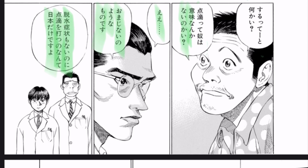点滴ってやつは — again, this small って is the spoken form of と. So you're saying that the やつ, this thing, so what, the IV thing? 意味なんかないのかい? 意味ない means there's no meaning. のかい is a question. なんか is just a grammar structure that adds a lot more emphasis. There's absolutely no meaning. You're trying to say that there's absolutely no meaning to it? Excuse me, 点滴ってやつは意味なんかないのかい?